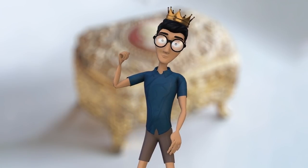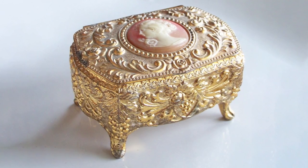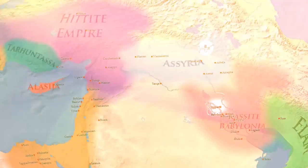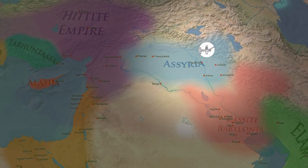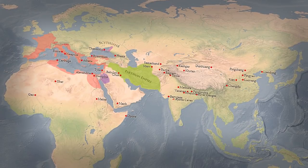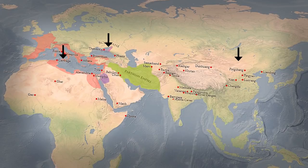First, let's talk about how vault technology developed. People have always wanted to keep their valuables safe and secure. Locks and safes have been in use for millennia. The oldest locks we know of were made in ancient Egypt, and the technology was developed and improved throughout the ancient world in places like Rome, India, and China, where the combination lock is thought to have been invented.